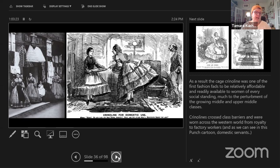So we have on the left a photograph, and this is another important shift in technology, in that we have the capture of real people in real time via the photograph and daguerreotype in this time period. We're not just relying on paintings or drawings or etchings of people. So we can really see how things lived and on people. So we have an example of a crinoline shop.